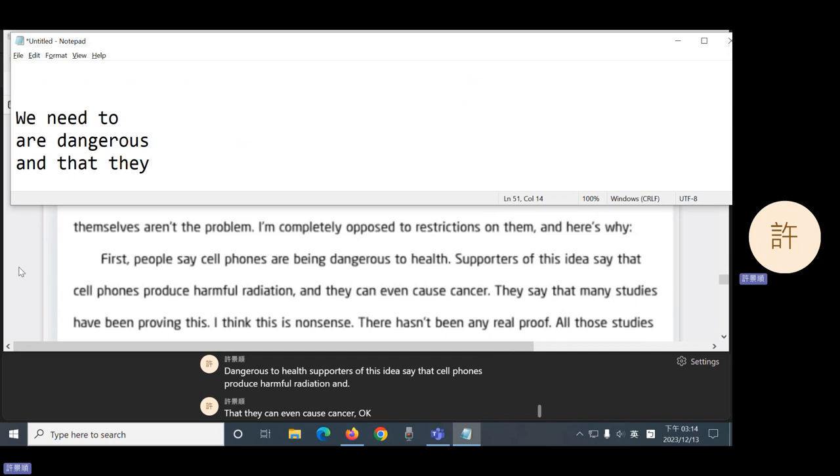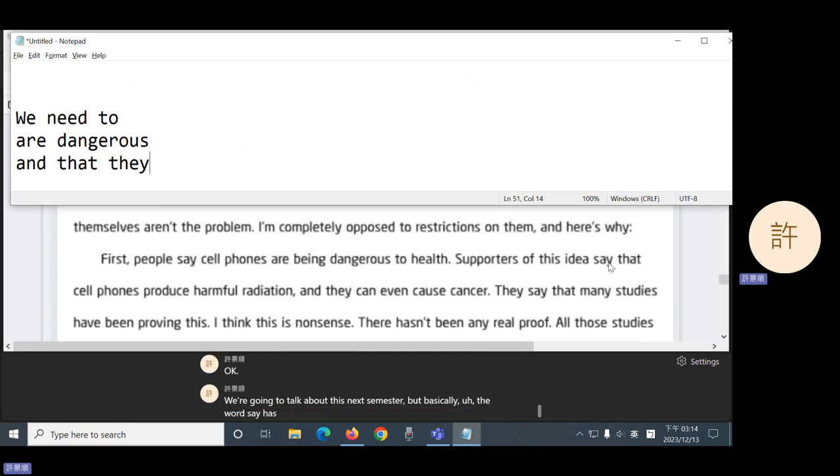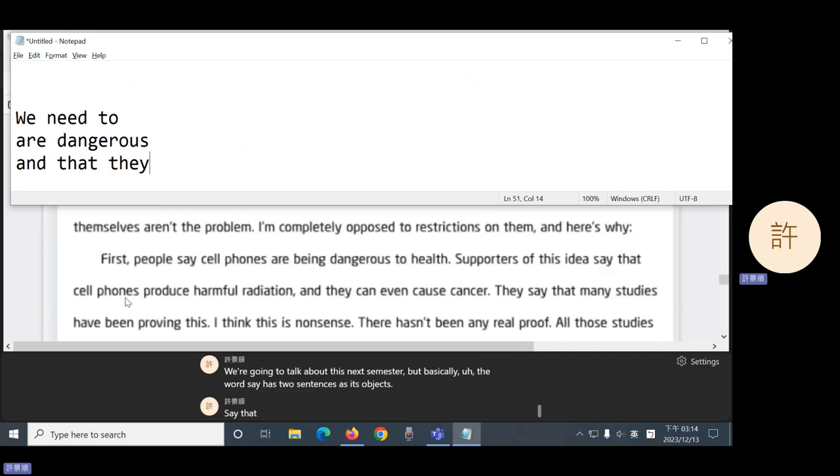Okay, we're going to talk about this next semester, but basically the word say has two sentences as its objects. Say that A and that B. So it's another question of parallelism. Both sentences that follow the word say should begin with the word that.